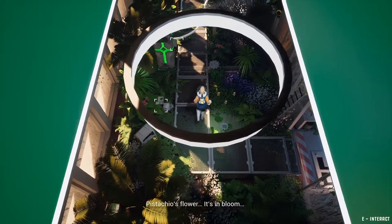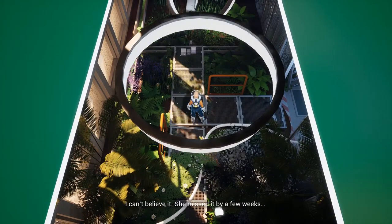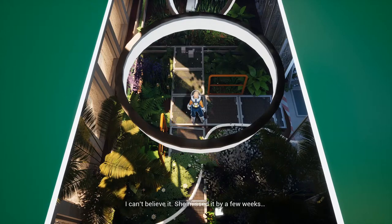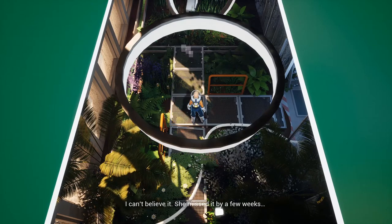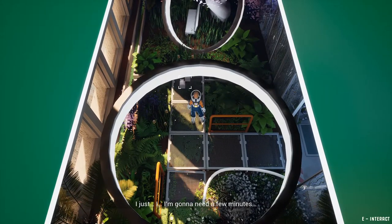Pistachio's flower, it's in bloom. I can't believe it. She missed it by a few weeks. I'm gonna need a few minutes.